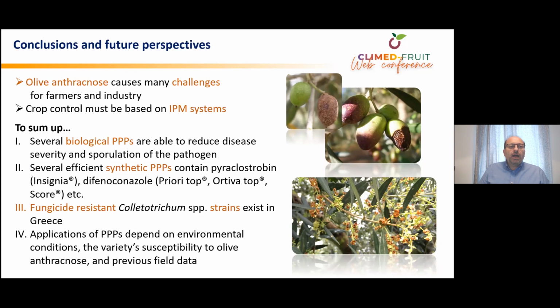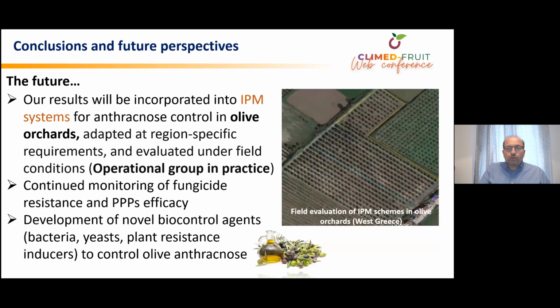So, in conclusion, several biological and synthetic plant protection products can be utilized in an IPM system. However, we have to consider also that there are in the field a lot of strains that are resistant to fungicides, and we have to consider that quite a lot in the future program. So our results are now going to be incorporated into an IPM system for anthracnose control in olive orchards that are going to be evaluated under field conditions, as you can see here in this olive orchard, and then we will continue to monitor fungicide resistance for many different isolates.